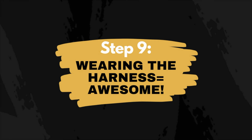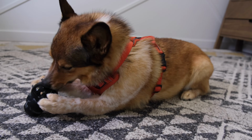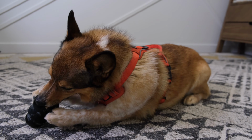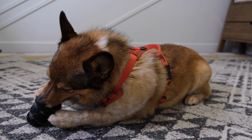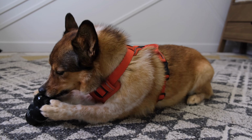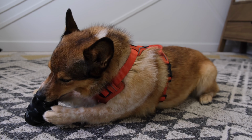Step 9 is the harness stays on and awesome things happen. This step is really important. Once you can comfortably put your harness on your dog, also show them that wearing it is awesome. The easiest way to do this is to give them a long-lasting treat like a bully stick or a stuffed and frozen Kong while they wear it to build strong positive associations.